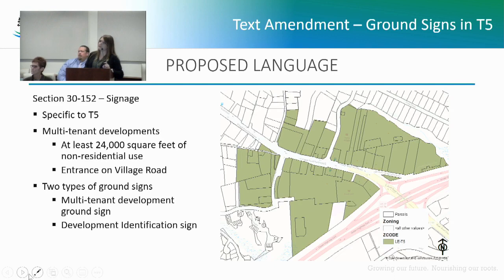This would again apply to multi-tenant developments that have at least 24,000 square feet of non-residential use and also have an entrance on Village Road. There are a couple of developments there off Village Road that would qualify for that now, one of those being Harrington. The other would be the shopping center where the laundromat is located. There are two types of ground signs, again, proposed here. Those multi-tenant development ground signs, which are very similar to a combined development sign, and also the development identification sign.